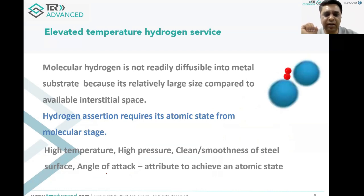Now, how can we generate the nascent hydrogen? There are ways and means to generate it, and there are ways and means even if we want to stop it, we cannot stop it from being generated. So hydrogen absorption requires its atomic state from the molecular state. H2 is not permeable. We need H+. And high temperature, high pressure, clean smoothness of the steel surface, and angle of attack are the parameters which create a higher permeation rate of hydrogen into the material.